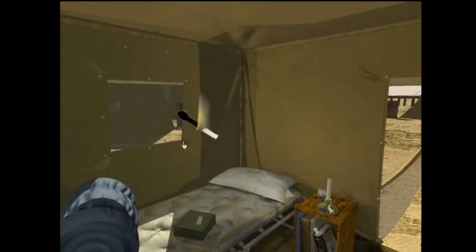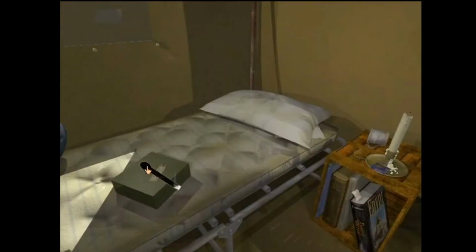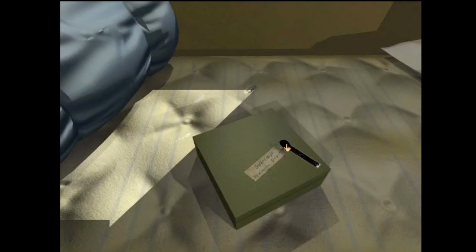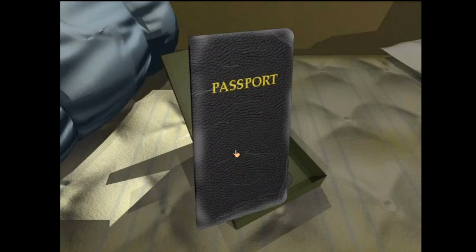No, it's gonna burn my finger. It's gonna burn my finger. That's fine. I have hands of steel from all the pull-ups I do.